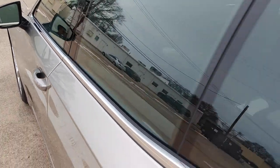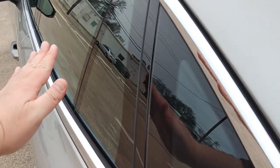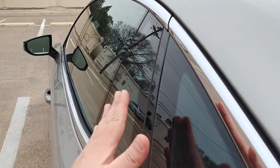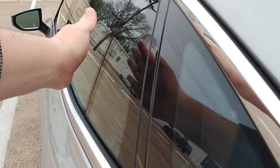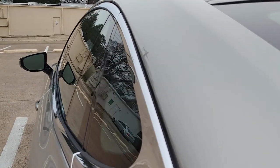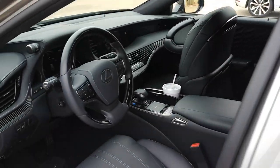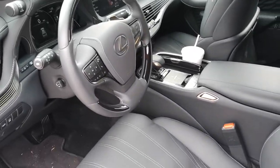You'll notice too is the glass is flush all the way down the car. That's very, very German like. It cuts down on the wind noise, and it also makes the car a lot sleeker in the air. Look at that. That is awesome. Okay, here we go.